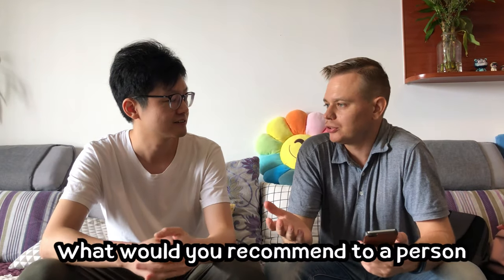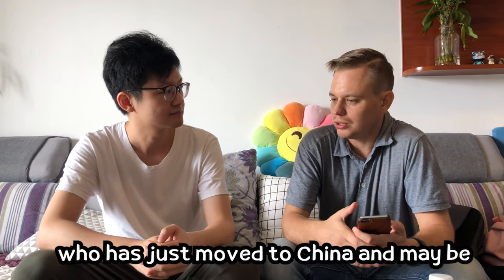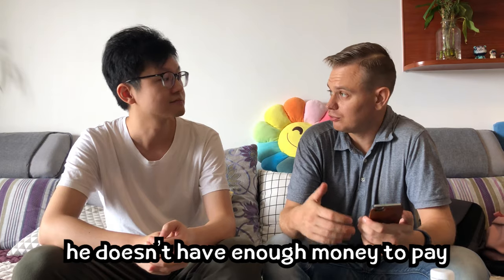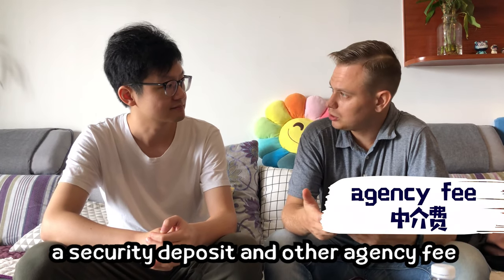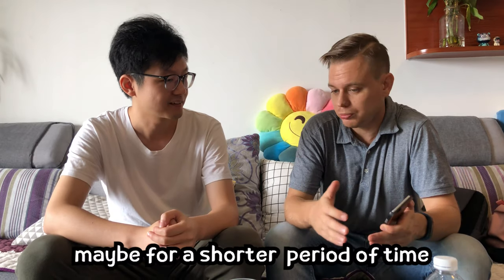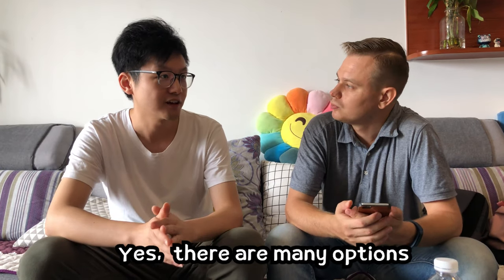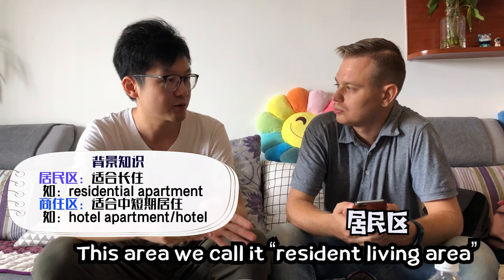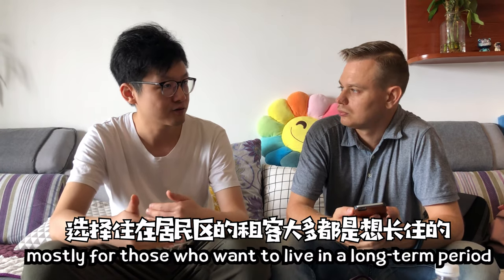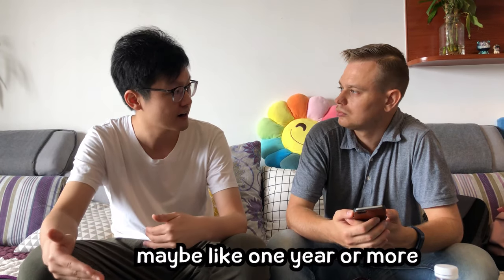What would you recommend to a person who has just moved to China and maybe doesn't have enough money to pay a security deposit and the agency fee? Are there any other options available, maybe for a shorter period of time? Yes, there are many options. This area we call a resident living area. It's almost for clients who want to live for longer, maybe 1 year or more.